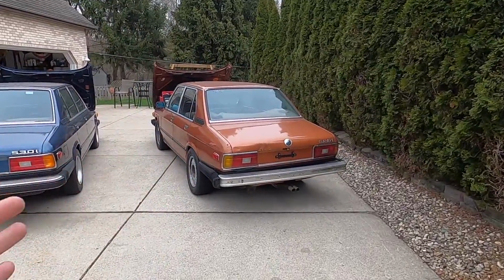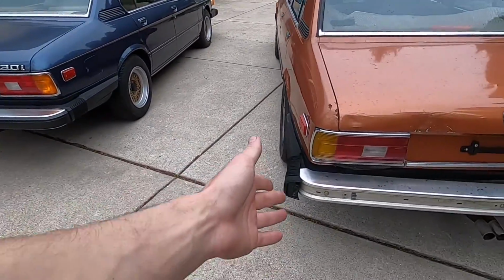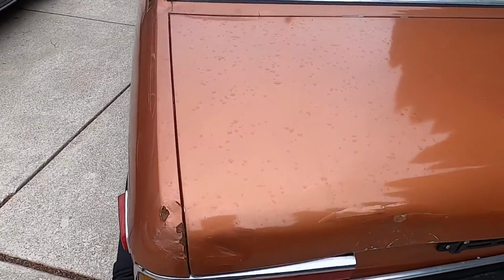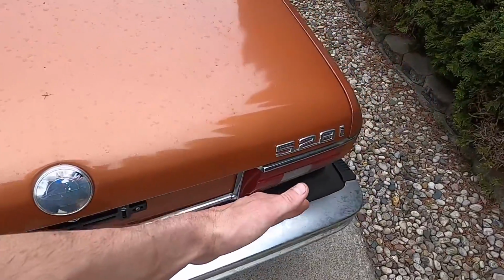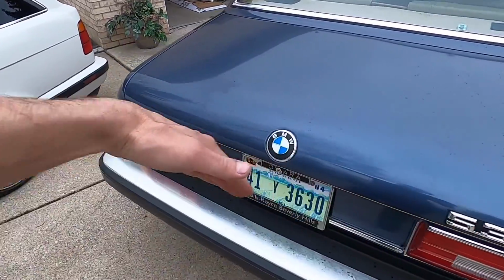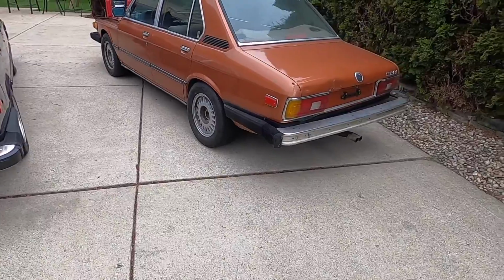Could be worse. You can see here the main damage on the trunk, and then the bumper is pushed in on this side, because I'm guessing this car was hit right here, hence this damage, and hence why this shock is pushed in. These cars have the shocks, so it should be evenly that far out. You could see here how it should be, level. Obviously the one side's pushed in. I should be able to hammer that out.